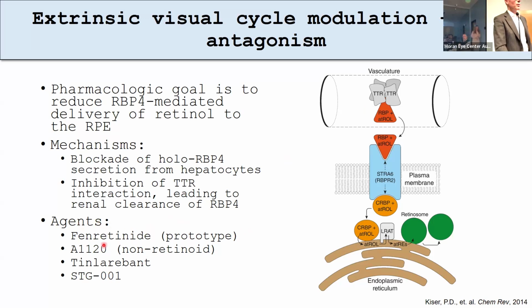So the agents here that I'll talk about are fenretinide, A1120, tinlarebant, and then this other compound, STG001, which we don't know much about, but I think it may still be in clinical investigation.